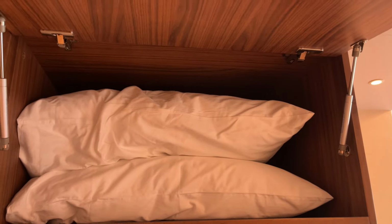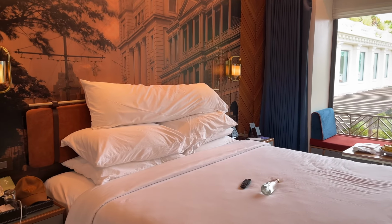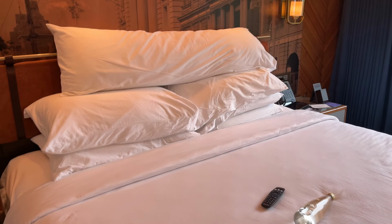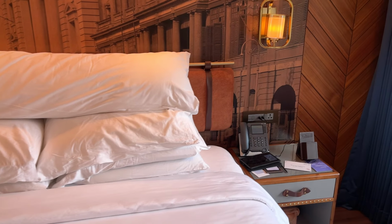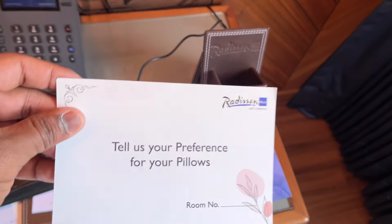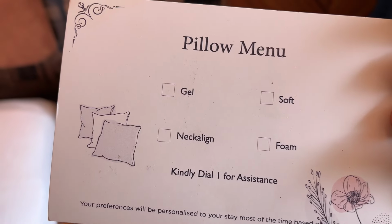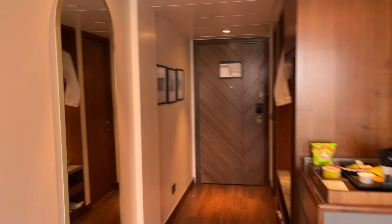The usual bathrobe and some hangers to hang your clothes. At the top rack we can see some additional pillows. We get multiple pillow options also, so they do give us preferences for the pillows. You can choose from different options. One is foam, one is gel based pillow. Also you can choose a pillow for your neckline. So those are the multiple options which the room offers us. You can see the card there, you just enter your preference and they will arrange the preferred pillow for you.